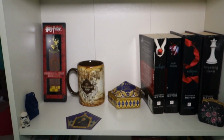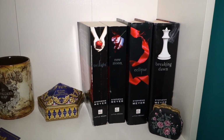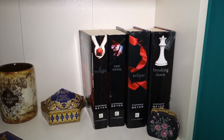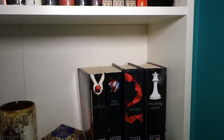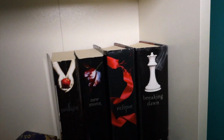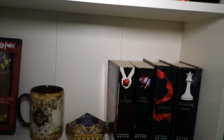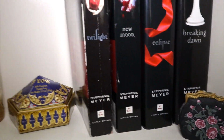And this is the last shelf because I've already shown this in the other clips, but I have the Twilight series, which at the time I liked, now not so much. The Breaking Dawn one, I actually finished it recently because I got bored of it, and then I watched the film, but I never finished it, and then I was like, let me finish that. And that was the same with the Mockingjay. I finished it recently.